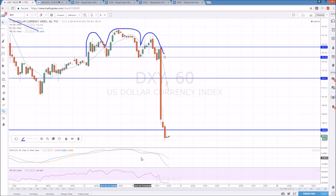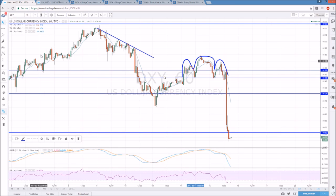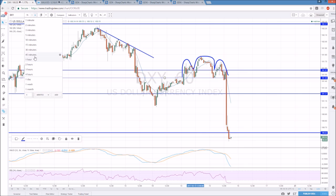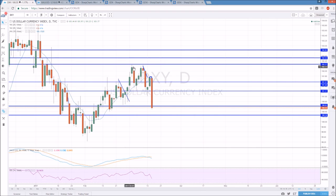We are very oversold on the dollar. We will look for an oversold bounce to play out overnight. But the bears are in control. And the good thing for the bulls of gold is what this does on the daily time frame for the dollar. After our double top, we had our low, and we hit a lower low, but the bulls held that key support. We are not holding at this test.